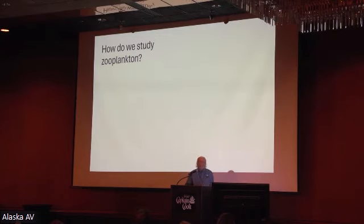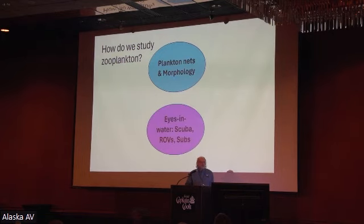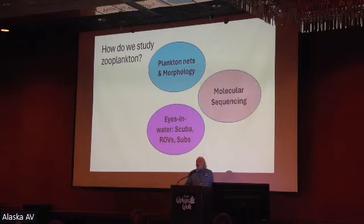So how do we study zooplankton? The way we always think about is kind of traditional plankton nets. It's based on morphology. It's the way we've been doing things for hundreds of years. Starting in the 60s and 70s, we started kind of getting into the sexy science. We started using scuba. We started using ROVs and submersibles. More recently, there's a big push on using molecular tools to identify plankton. And there's also, in parallel, in the last couple of decades, been this push to in situ imaging of zooplankton. So these are our suite of tools that we can use.